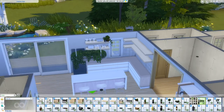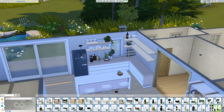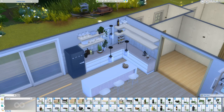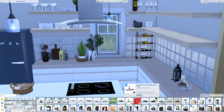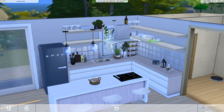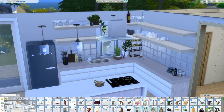It's very big, and I was surprised how long it took to build and decorate, because the first house I did was just a two-bedroom house. This one has three bedrooms plus the office, and that first one was a super open layout. This one has a slightly more closed-off layout, still very obviously open plan.